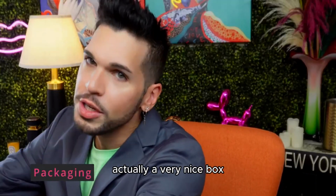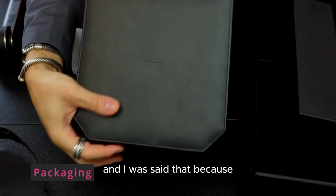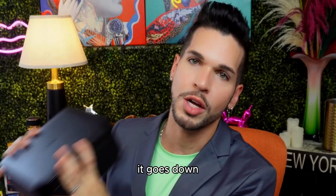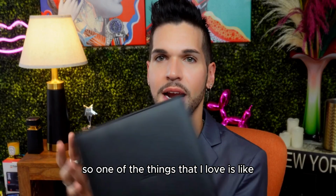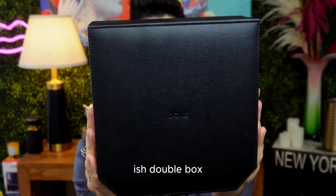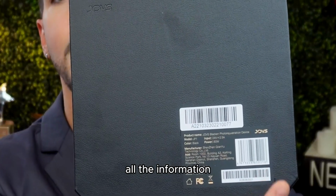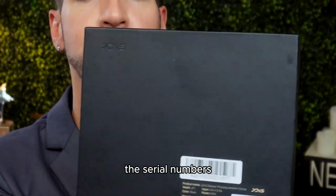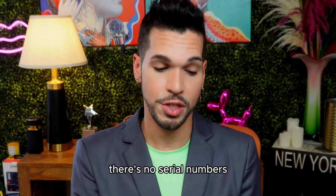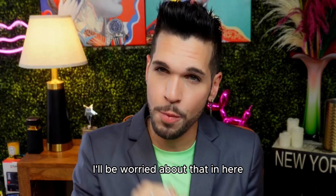It comes with actually a very nice box. I'm a whore when it comes to packaging, and I always say that because if they make the packaging look cheap, for me it goes down the drain from there. One of the things that I love is this almost feels like a leather-ish type of box. Very nice, by the way. Behind you have all the information about the product with the serial numbers and everything. That's actually very good as well. When you have a product and there's no serial numbers, no model number or any of the watts or anything like that, I'd be wary about that.